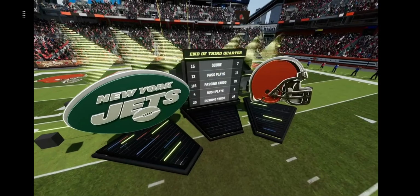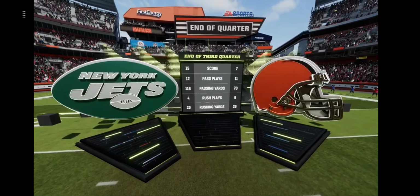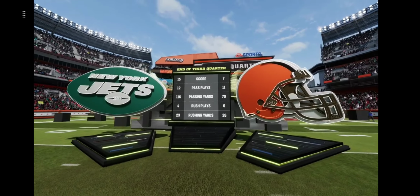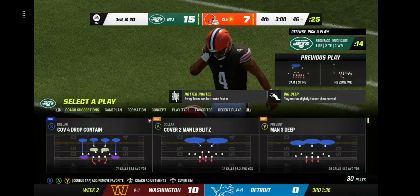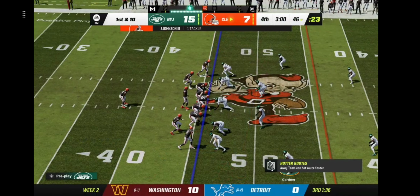And they're not going to get to the line to run another play, so we will switch ends as the 3rd quarter has come to a close. We'll return with more after this break. You're watching the NFL on EA Sports.